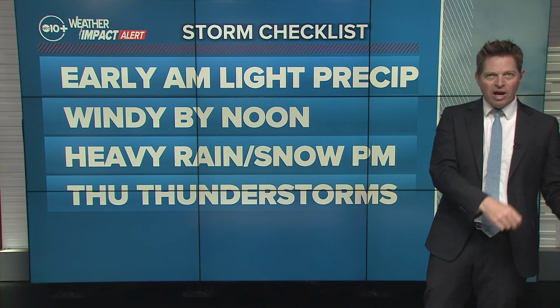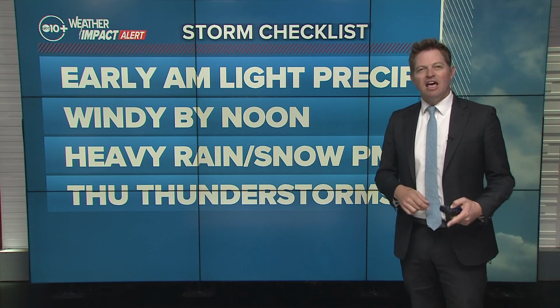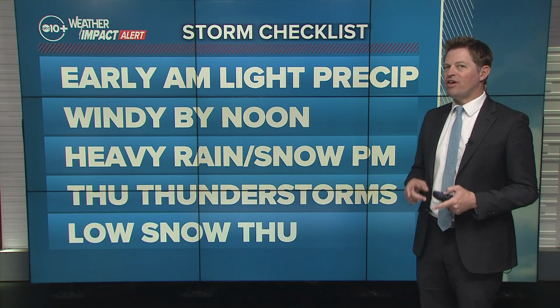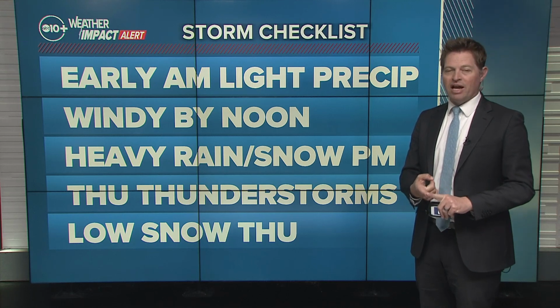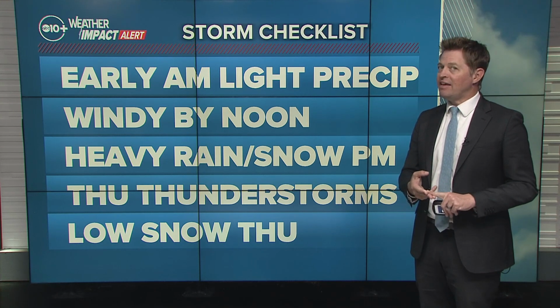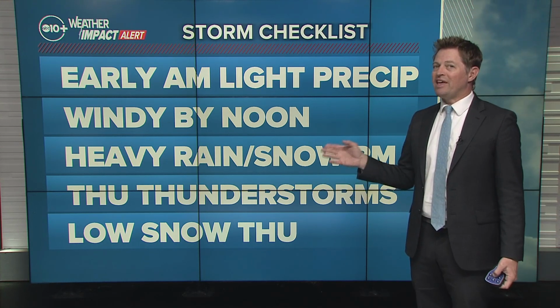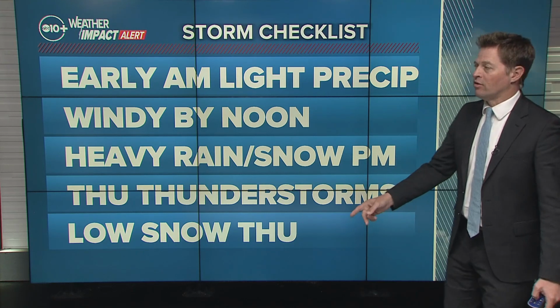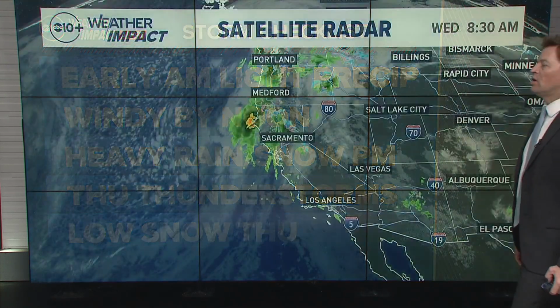Tomorrow, we're still looking at rain and snow, but in the valley, it's going to be more scattered showers, including thunderstorms. Anytime you're talking about thunderstorms, it's heavy but brief rain, gusty winds, lightning, and even some hail. This is a cold storm, so I think any thunderstorms really do have a possibility of pea-sized hail, if not a little bit bigger. And we're also looking at low snow.